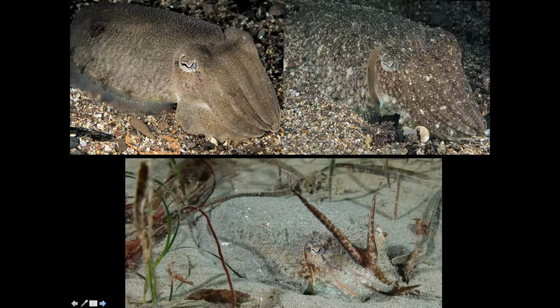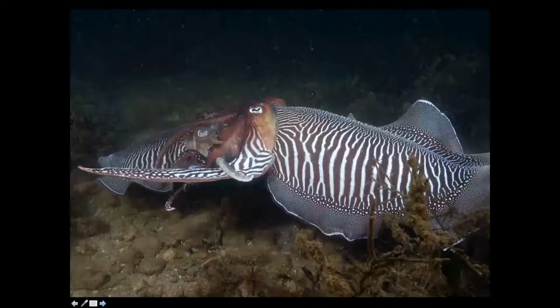And they also use their colours to signal. This is a male mating with a female. The female's on the left. He's grasping her by the head and he's passing her a packet of sperm. And those arms at the side that he's stretched out have stripes at the top, spots at the bottom, and that's a well-known cuttlefish signal, which basically means keep away, I'm busy. So he's saying that to me probably, as a nosy photographer: get away.